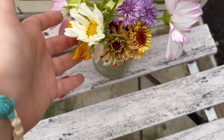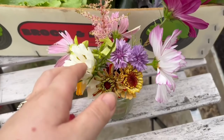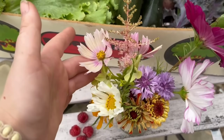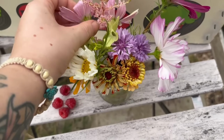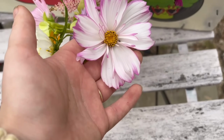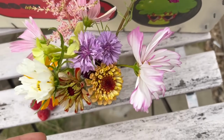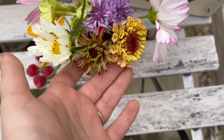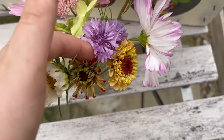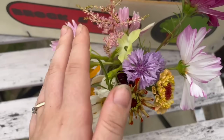Oh, so gorgeous seeing everything come together. This is exactly what I envisioned for the wedding. Just lovely little bouquets, just of random stuff, you know. There's not a single dahlia in here yet, so hopefully when they come there'll be some standouts. But yeah, these flowers are just stunning in their own right. I love cosmos. I absolutely love them. And the zinnias, I've never grown zinnias before, but they're beautiful. And the cornflowers, a real standout star this year. Yeah, I'm overjoyed with that little posy.